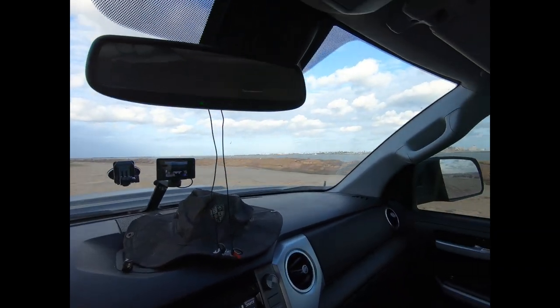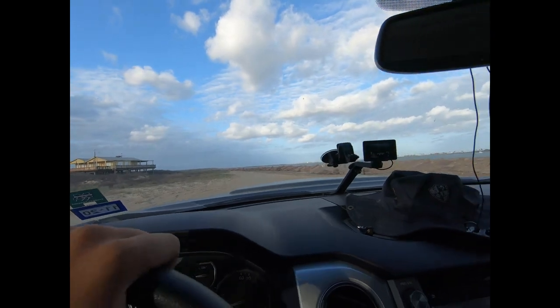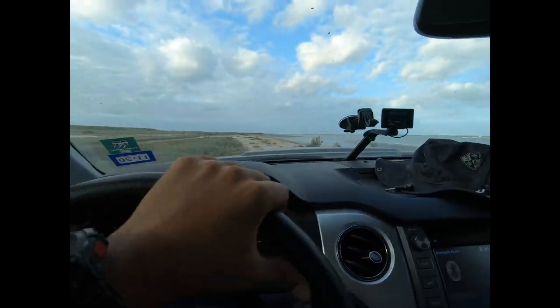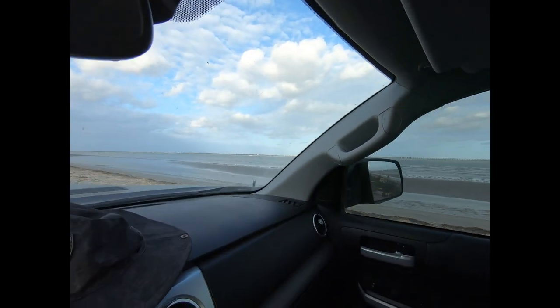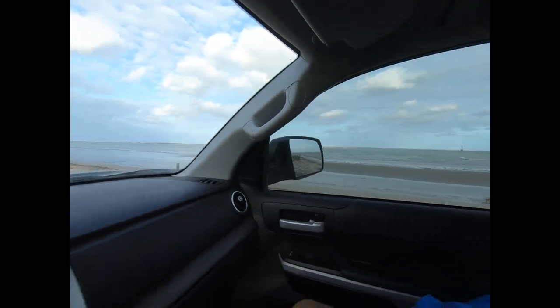But yeah, those waves look pretty bad, so I don't think we're going in the kayaks today. But I guess we'll keep you tuned. So we came a little bit further. We're just following the shore, and it looks a lot better, not as choppy. So I think we'll be good.